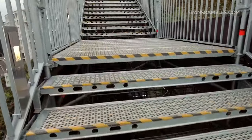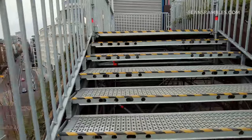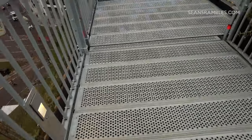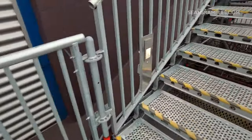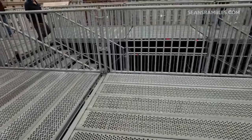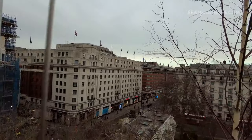Something that I hadn't accounted for is the fact that it's getting windier and windier the higher up you go, which is obvious, but look at that gap down there. Oof. Nearly there. Here we go. Oh, there is a lift. Well, I must say, this is not what I expected.